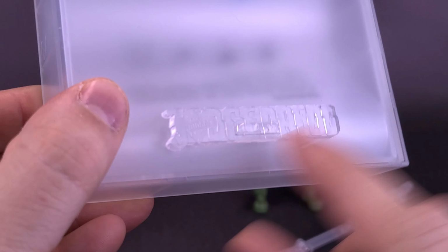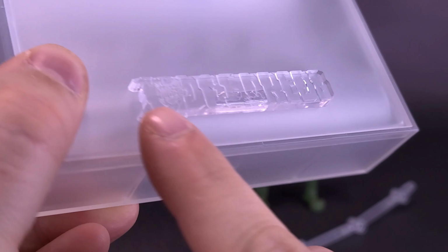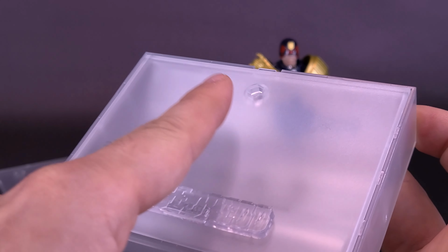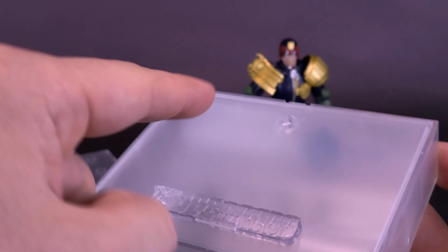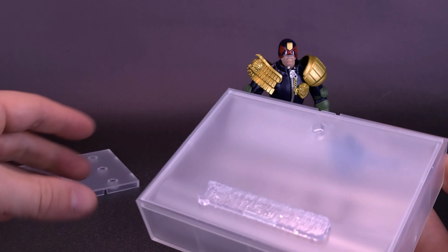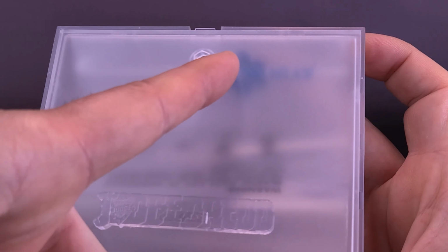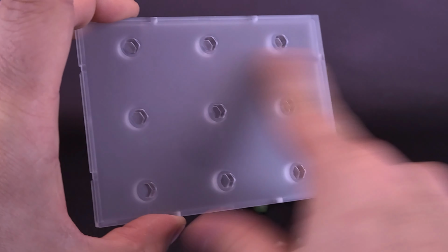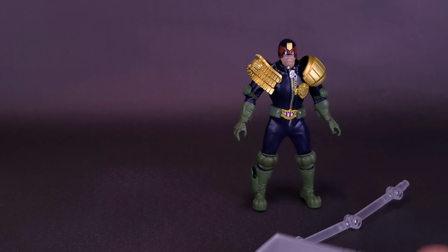This, by the way, does, like I said, have the Judge Dredd logo there on the front. It's obviously a little raised from the rest of the plastic around it. It does have one peg at the back, so it will already, out of the packaging, be able to accommodate the adjustable neck. If, though, you'd like to have Dredd in more of a place than just on the back like this, he does also have one that has multiple holes. So instead of just the one, he actually has now 9.